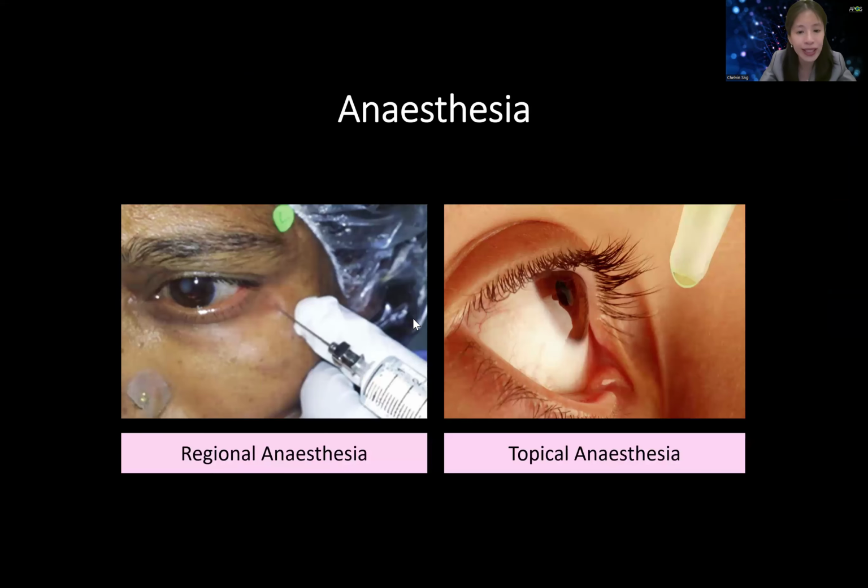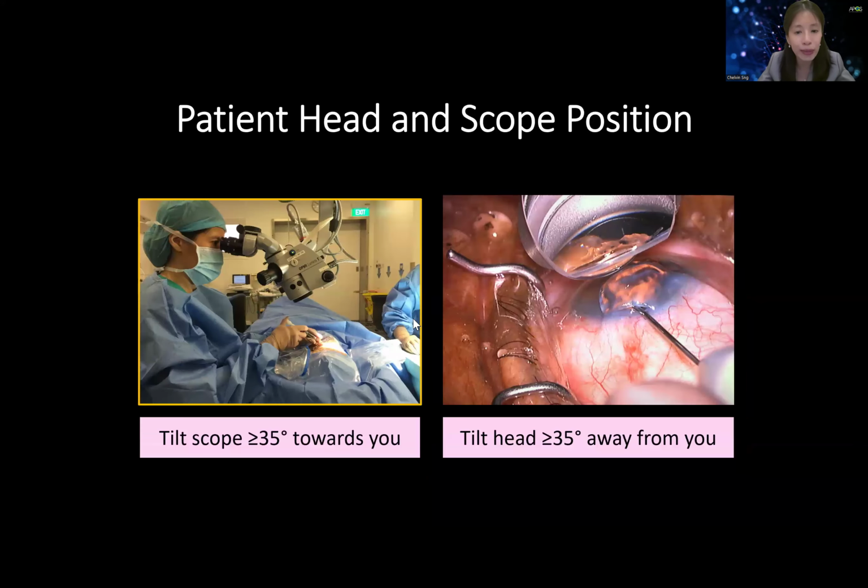To implant the Hydrus, you can choose either topical or regional anesthesia, depending on how cooperative the patient is. To get a view of the anterior chamber angle, the microscope should be tilted about 35 degrees towards you, and the head is also tilted about 35 degrees away from you.